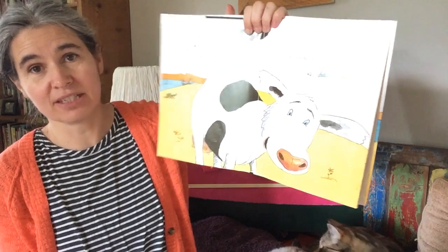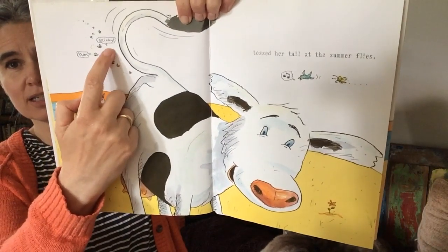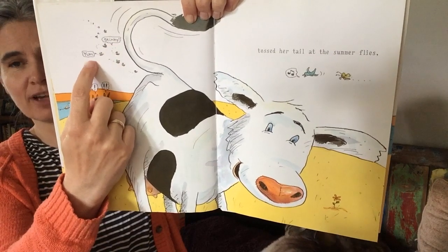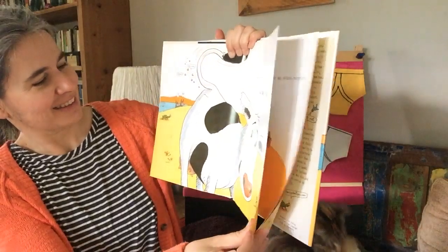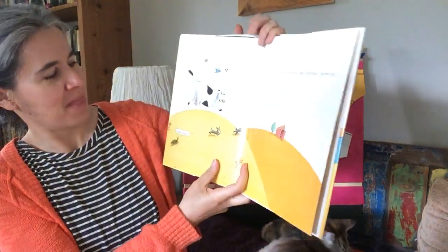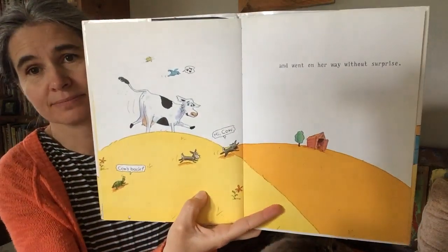Tossed her tail at the summer flies. Even the flies get some dialogue up here. This little fly says, stinky! And this little fly says, yum! And went on her way without surprise.